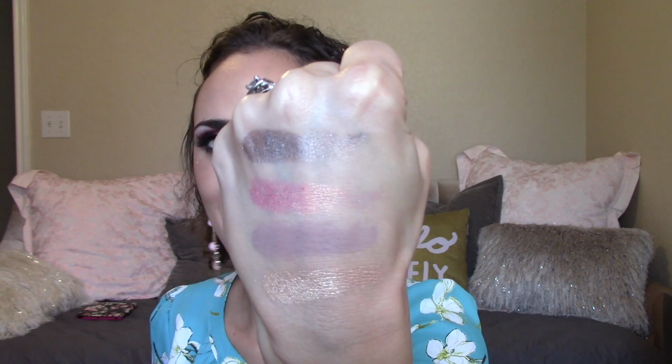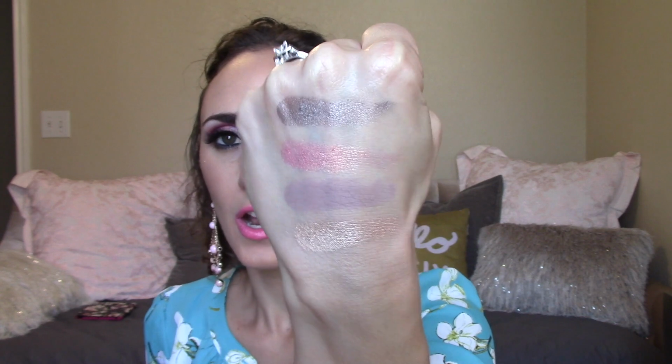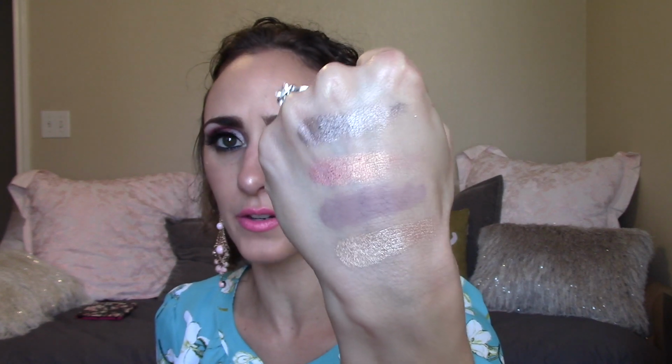Okay, there you go. So very girly, very delicate. Those mauve-y type silvery shades are so, so pretty. I think the pigmentation is just, you can tell it's there. Some are lighter than others, but just girly and delicate overall.